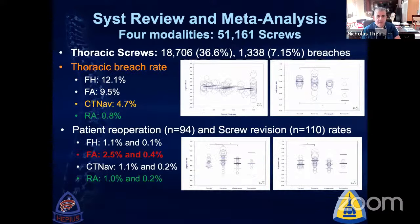We sort of revised this now looking forward in the era of robotics, and this was a 51,000 screw study. Let's look at the thoracic spine, where a lot of the errors occur because of the anatomy, especially in patients who have dysplastic anatomy, thoracic spine, scoliosis cases, et cetera. We found, again, freehand, the breach rate was about 12%. When we get back to navigation, it goes down to 4%. And then when you use enabling technologies, we really can drop that down even farther to the 1% range.